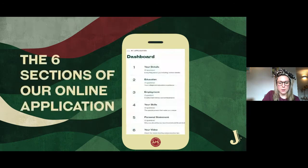If you look at the dashboard at a snapshot, the application process consists of 6 sections. The first 5 sections relate to the written application. Here we're trying to see your experience and your skill set. Firstly, we ask you about your details. Then your education history, past and present, your employment details, past and present, if that's applicable to you, and your skills, so we will ask you if you have any languages. Then we will ask you for a personal statement.